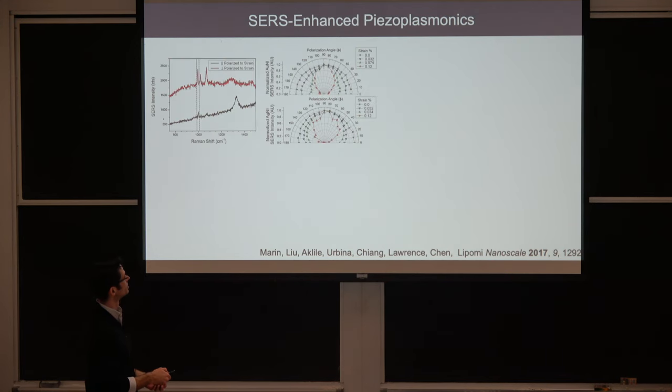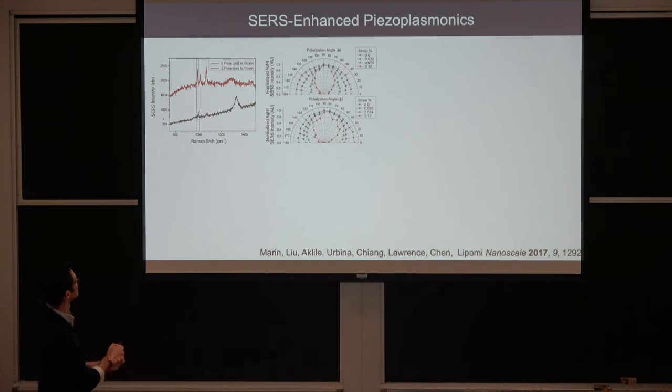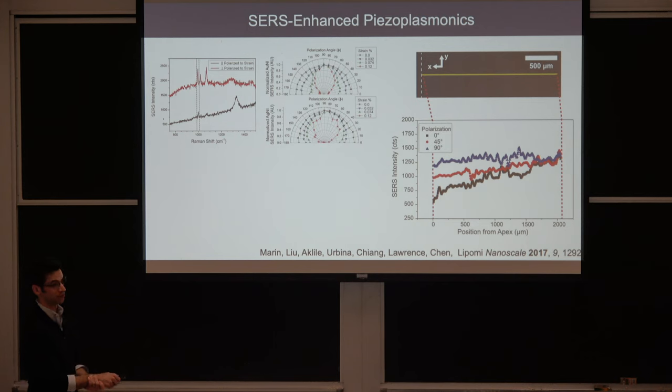What it's possible to do, actually I'll show that in a slide or two. This is just a little bit more on the physics. There's a polarization dependence of this effect. If you polarize the light parallel to the strain, you get a big Raman signal. And if you polarize perpendicular, you get an attenuated signal. And then this shows at various angles the amount to which it's attenuated for both silver and gold.